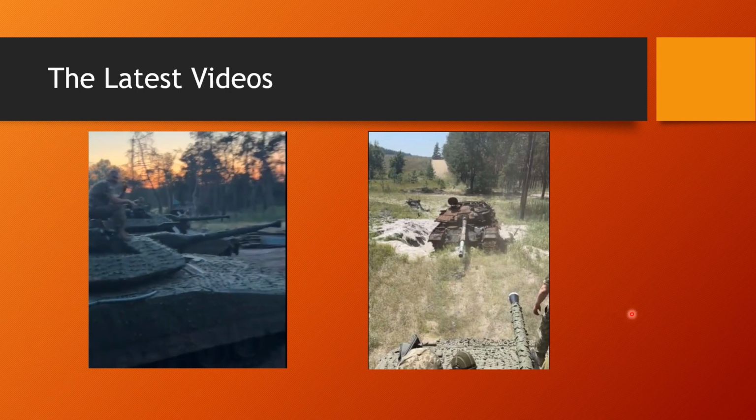Besides this incident, Ukraine has released a couple of videos of the CV90. On the left-hand picture here, that's a video of Ukrainian troops having a quiet evening or morning on their CV90s. I can't remember situations like this, moments like this, from conscription. So I was in the CV90 myself all those years ago, and yeah. Nice vehicle to rest in, I have to say.